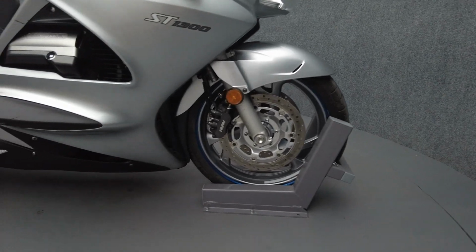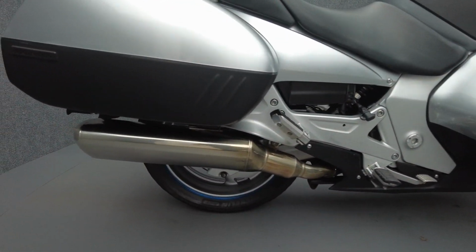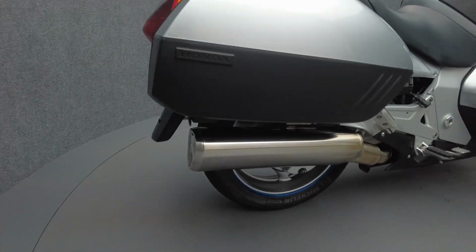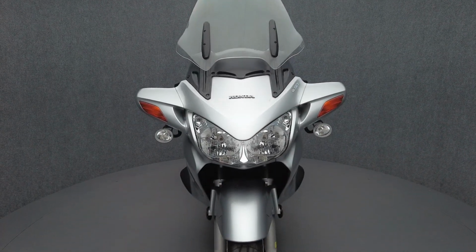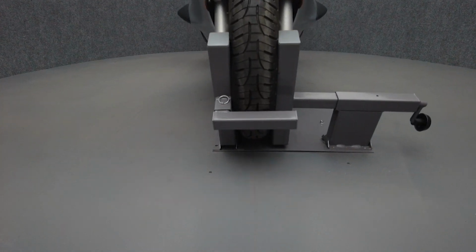Powered by a 1,261cc V4 engine, the ST1300 puts 118 horsepower and 84 foot-pounds of torque through a 5-speed transmission. It has a 31.1-inch seat height and a wet weight of 719 pounds.